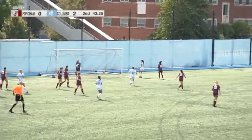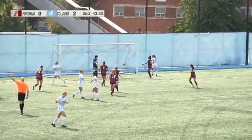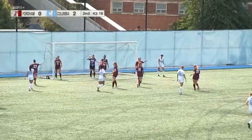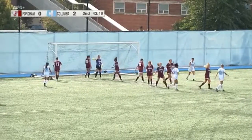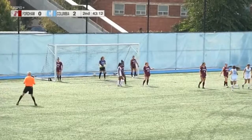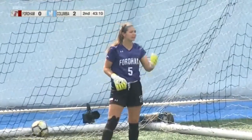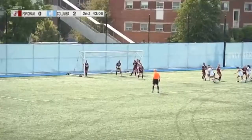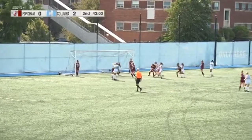Outside the box, and Lamort with the right hand, keeping the Lions from a third goal. Man, that's just Emma Anderson right there. So good at pinning her defender inside the box, able to spin to her right, to her left. That time spins to her left, gets the right-footed shot off, and a wonderful save by Lamort again, knocking that one over the crossbar. The fourth save of the afternoon for Lamort.